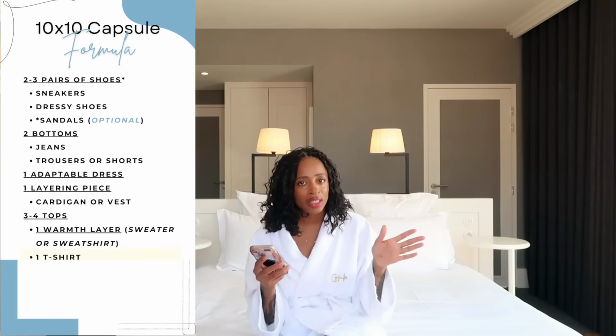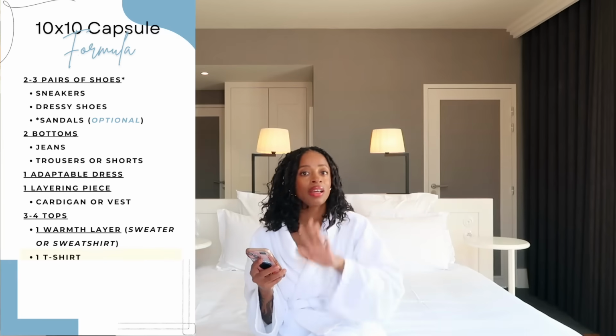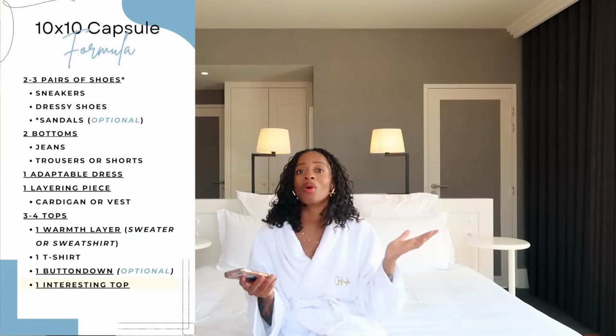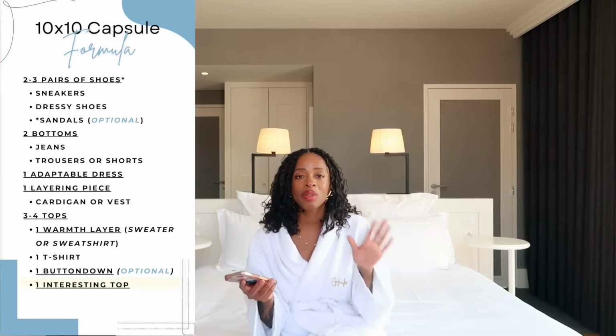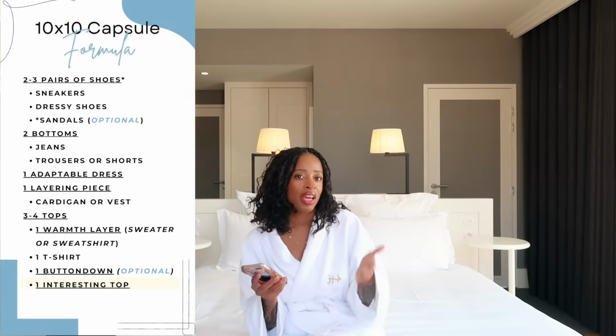I always bring a t-shirt, typically a white t-shirt, but it's going to be a t-shirt that can blend with anything within that 10 by 10. And the last thing I bring is what I call an interesting top. It could be whatever you need it to be, but it should be interesting. It should stand out a bit. Maybe it's the more fun piece in your wardrobe.